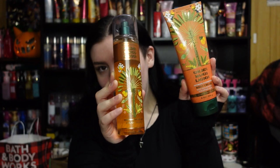Last but not least, for the ones that I have not smelled yet, I'm hoping this one's my favorite out of the three, the Golden Mango Lagoon. Of course, I got the spray, the body cream, and I also picked up the shower gel. This has notes of sunny mango, saltwater woods, and coral blooms. Y'all, I've been craving mango Mai Tai like crazy, and I feel like this is literally the closest thing I'm gonna get right now. But I miss mango Mai Tai. We need mango Mai Tai back.